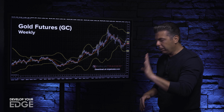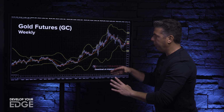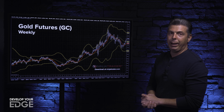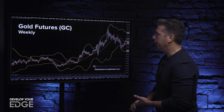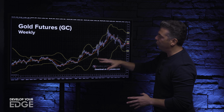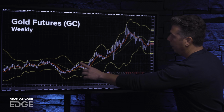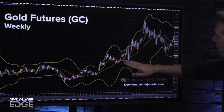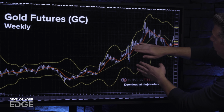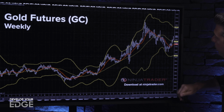You guys know that I love when a market's going up or down, you've got clean Bollinger Bands. Clean Bollinger Bands just mean Bollinger Bands are smooth, right? You go back and look at every up move that's been established in gold. Market's coming down, comes up, smooth Bollinger Band. Comes back down, gets back above these moving averages. A little bumpy there, but relatively smooth, right?